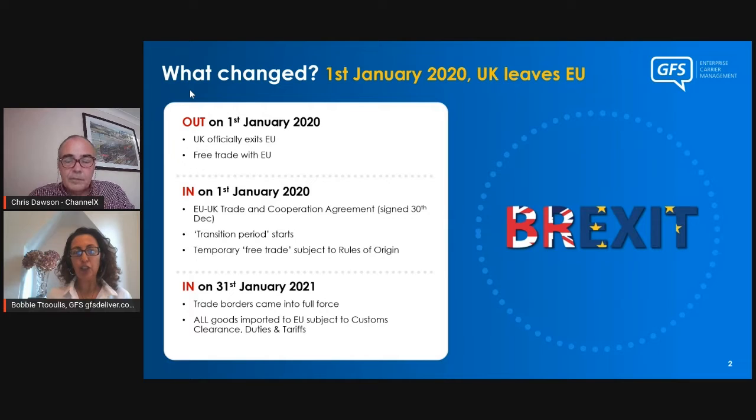At that point, we started the transition period, which lasted for 12 months, where we had a sort of honeymoon period where even though we'd left the EU, we were still able to trade freely with EU member states, subject to the rules of origin of where goods came from. But all that came to an end on the 31st of January when the trade borders came into full force. So all goods imported to the EU were subject to customs clearance, duties and tariffs. Everything as we knew it before came to an end on the 31st of January 2021. And since then, we've had to deal with customs borders.